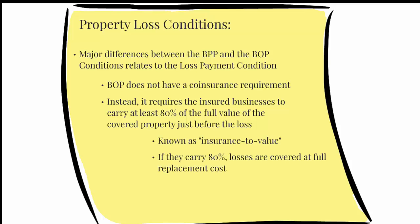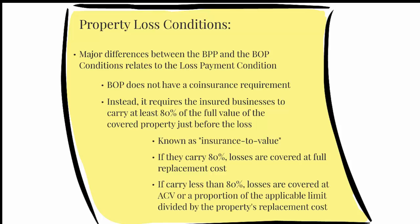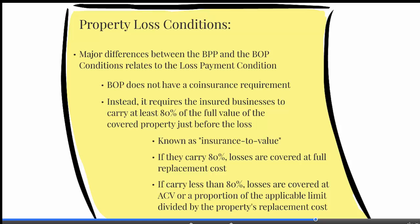If they carry 80%, losses are covered at full replacement costs. If they carry less than 80%, losses are covered at actual cash value or a proportion of the applicable limit divided by the property's replacement cost. For most businesses, this is an improvement over coinsurance.